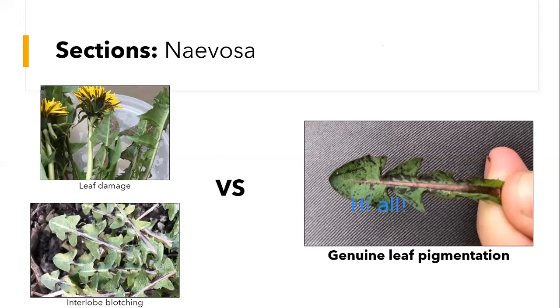By contrast, section Naevosa plants produce these very dark spots, and if you turn the leaf over, it should be completely green on the underside of the leaf. These spots on Naevosa plants tend to be a very dark blackish colour, and the texture of the leaf doesn't change, so you can't see any obvious scars.